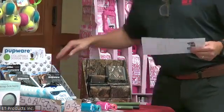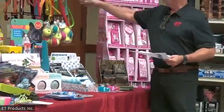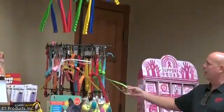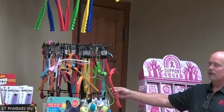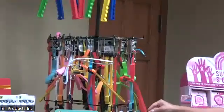We do have a lot of pet supplies, so I'm going to show you. We have an LED dog leash and collar display, so we kind of combine a couple. It has an LED light, and it's a collar and a leash, and there's multiple colors. That comes on a 96 count spinner rack.